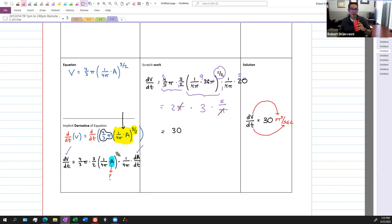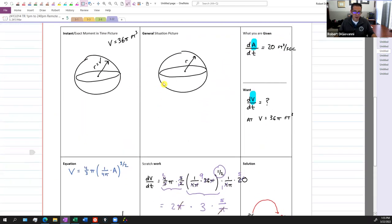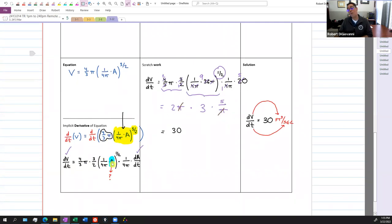All right, that one took us about 25 minutes. There was a lot of weird stuff happening here. The pictures were actually pretty easy. What we're given and what we want were pretty clear. The hard part was coming up with the equation connecting the two variables together, and then cleaning it up and differentiating it, not making a mistake with the derivative, right? Even after we got the derivative, we didn't know what A was, so we had to go back and get A off of that formula that we had created. And then it's just plug and chug, and then just get your units correct.